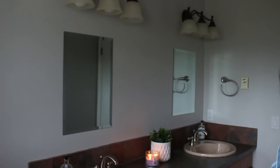I burned a candle in the back because I want it to be nice and cozy, and it doesn't even show, so we appreciate the candle burning in the back.